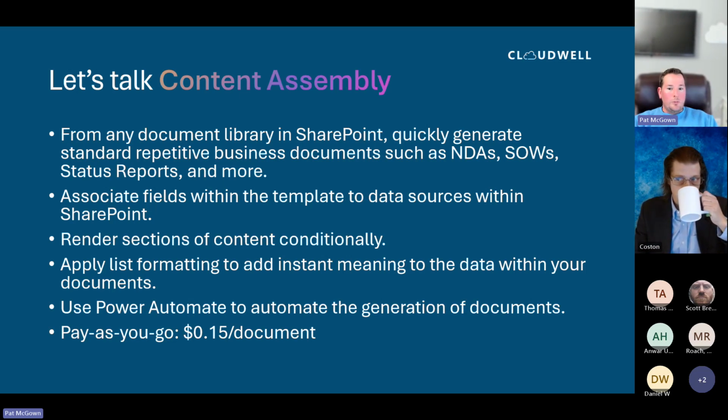You also have the ability to render sections conditionally, which is really powerful. So say you have a contract, and given the type of services within your contract, you may want to conditionally show a section or show multiple sections or not show sections. So you can set those conditions within your template based on values of fields. And then when your document is generated, it will or won't show that based off of the values. Very, very cool feature.